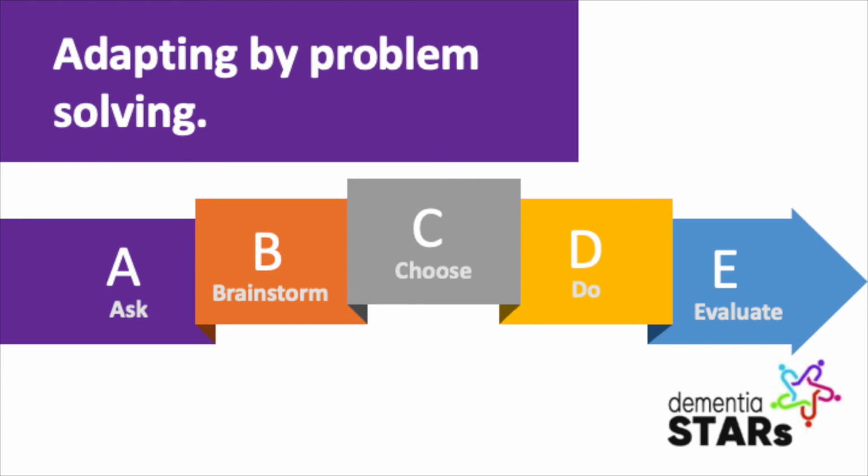And evaluate. Check your results. Did it work? Is the person eating more? Now, this step isn't about giving up when your first try doesn't work. It's about asking yourself, what can we try next? To finish this session, let's explore a case study.